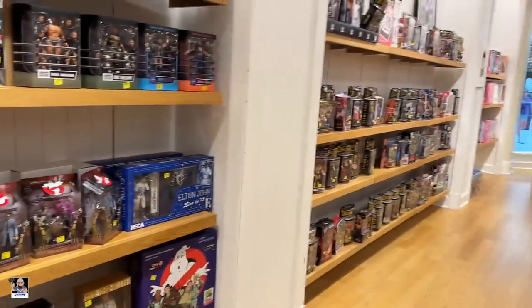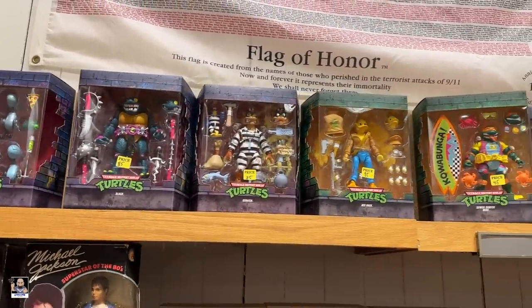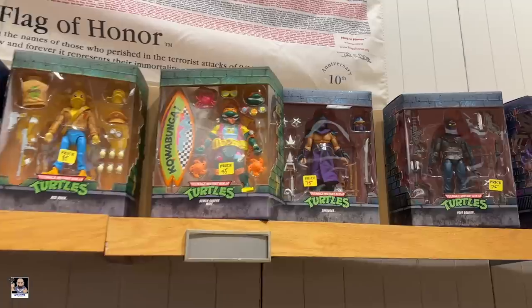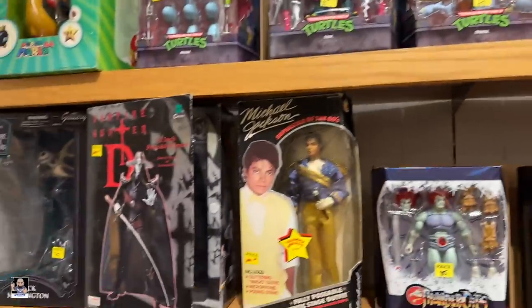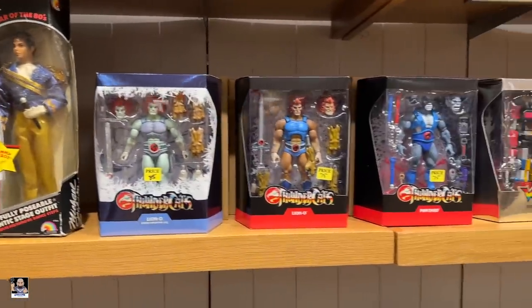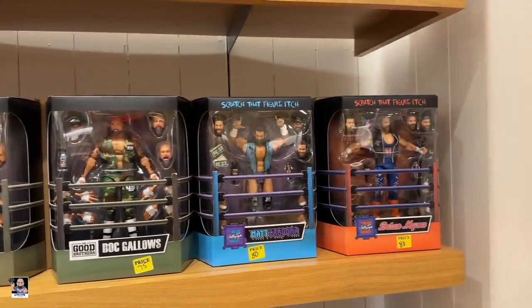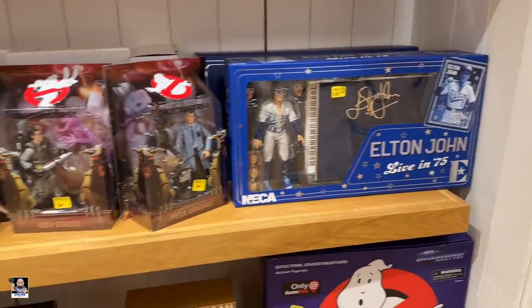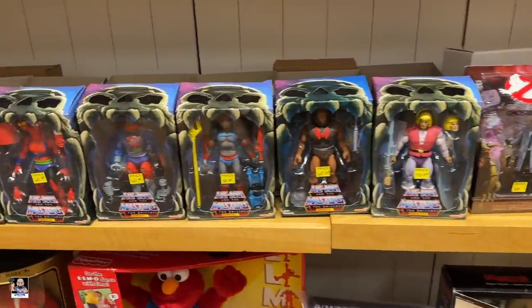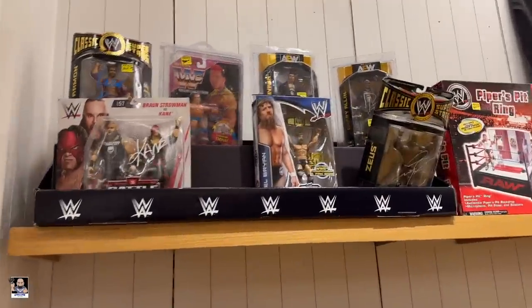All right, this section of wall, we got more wrestling, but we have turtle stuff. Now, I know nothing about turtles. I've never seen any of these, but they are colorful. They look great. Vampire Hunter, Michael, Thundercats, looking strong, Voltron, got some wrestlers I've never seen. I will tell you this, those are some cool looking boxes. Seriously cool. Elton John, Ghostbusters, Motu. Got another Elvis down there. Nice.